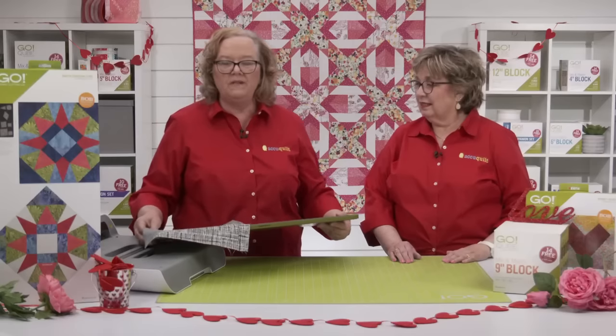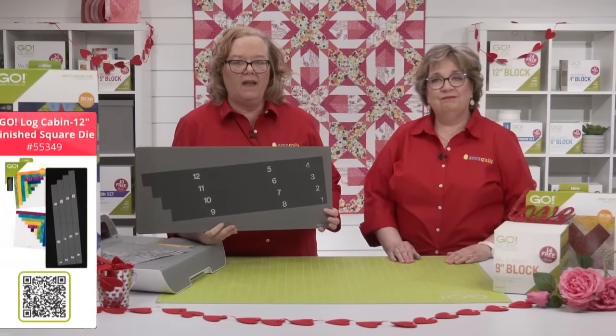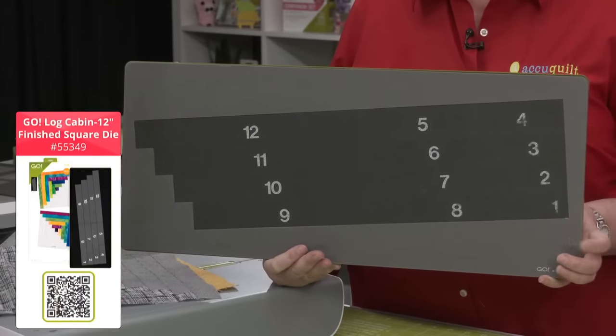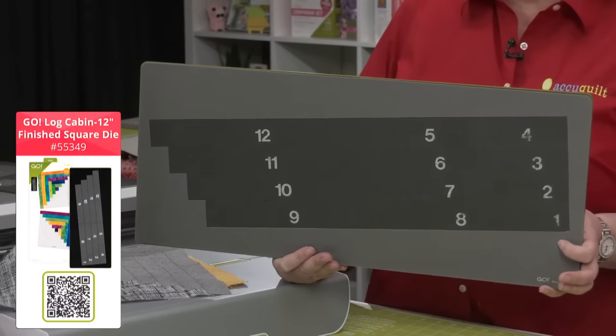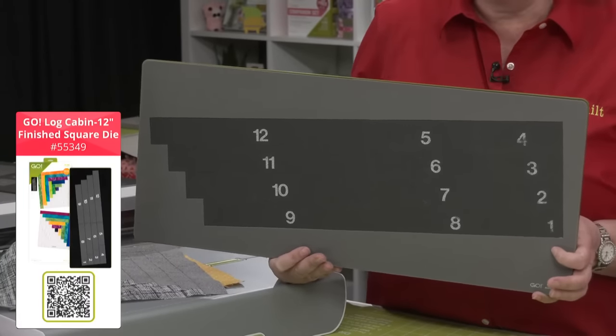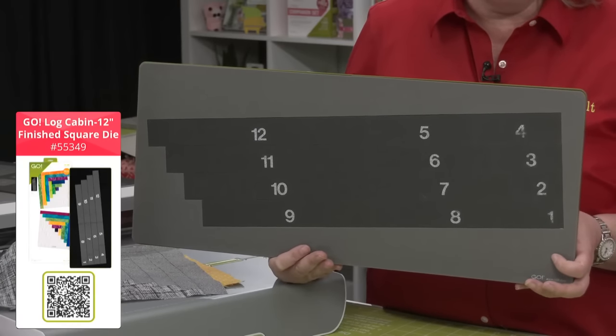All right, so when we talk about dyes that we love, we have to include the Go Log Cabin dye. I have to tell you, this is actually my top five. Yeah. I love this dye. This has been one of our most popular block on board or BOB dyes, which means it has all the pieces on the dye board to make the block.